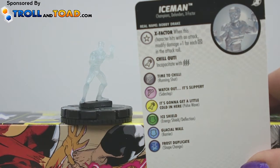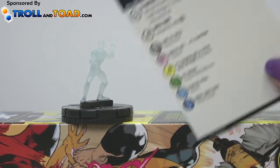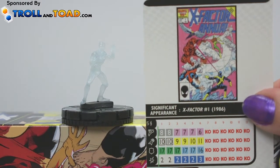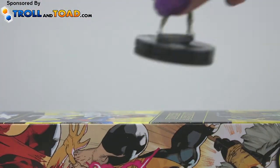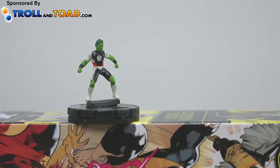There you go. Glacial Wall, Frost Duplicate. He's got some classic Iceman moves there. And the back showing off his artwork. Alright, Iceman. And now we've got Anole, or I like to put a nice little Italian spin on it. It's Anole. Anole.